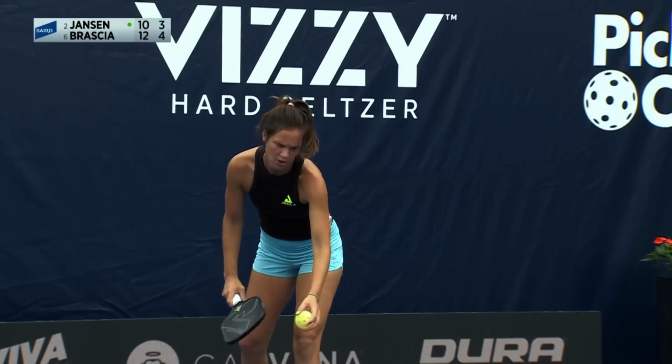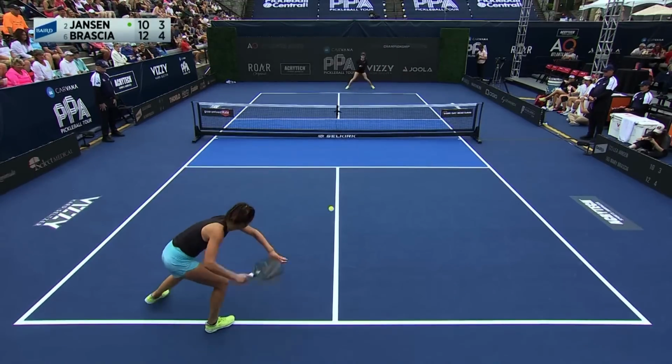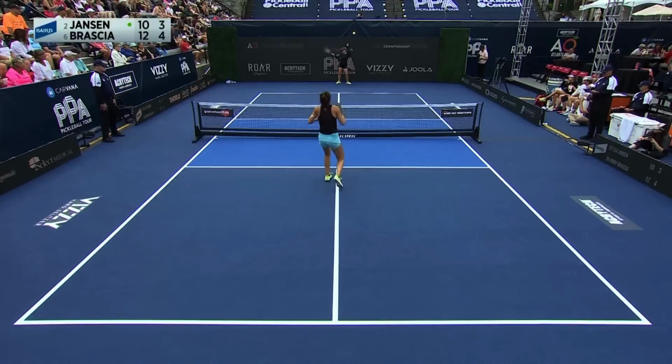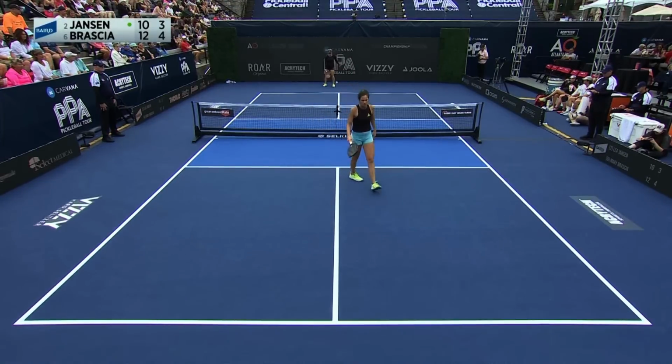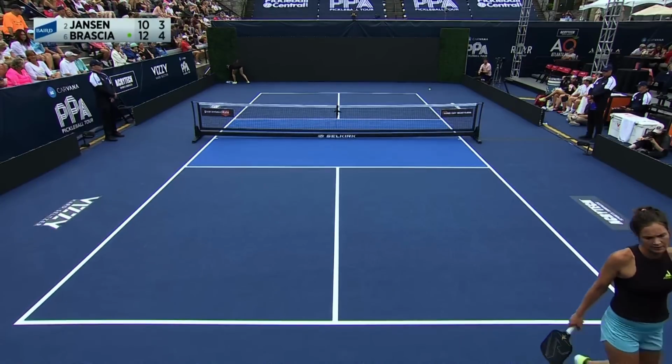Positional advantage. You saw that Jansen was trying to do the same thing on her approach, just go dead center and then open up the court with the first volley.